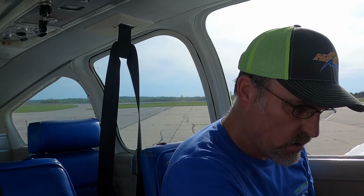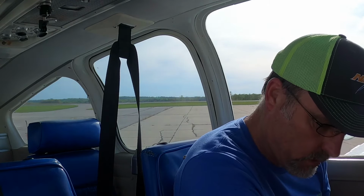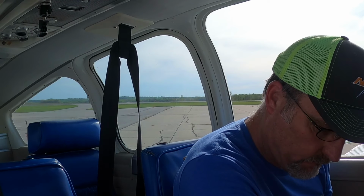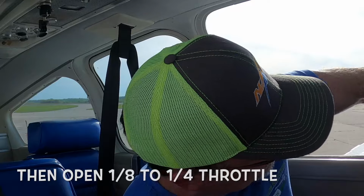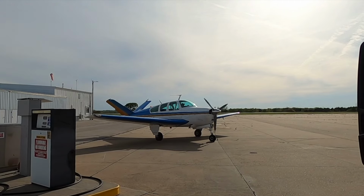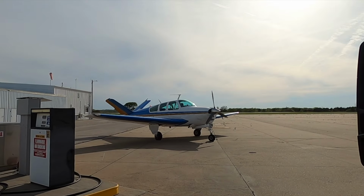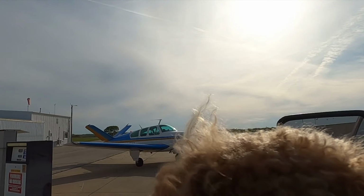Mixture, full rich. Throttle, full open. Pump, high until flow peaks. Boom, right there. Throttle, close. Clear prop. Sure, it's just that easy.